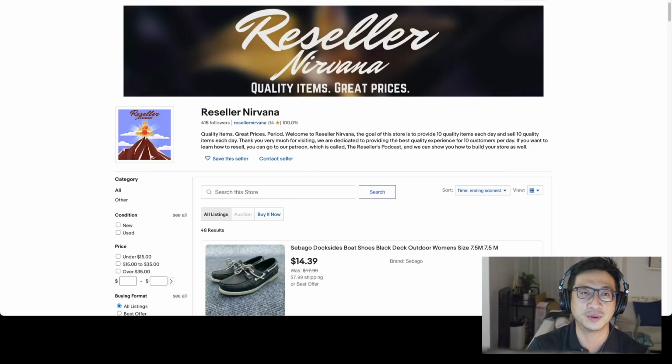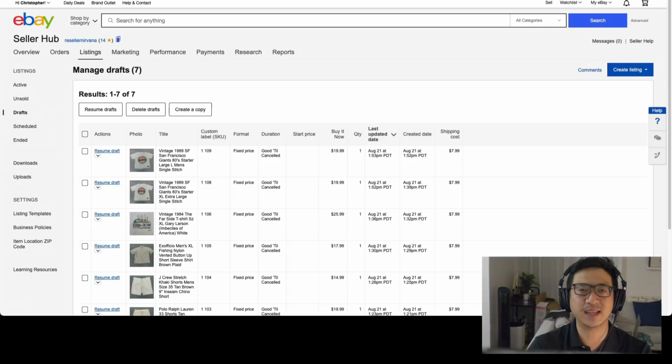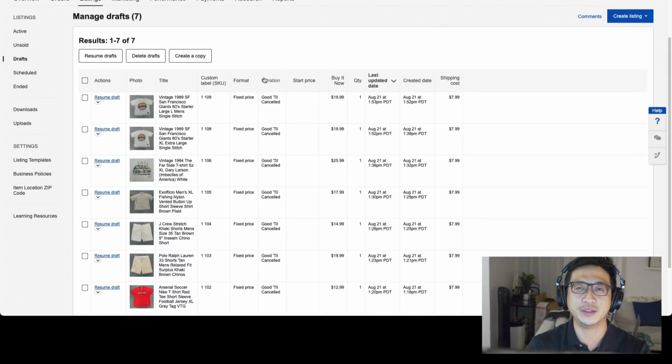That's why this store already has a draft bank. So I'm going to go over that right now because this has allowed me to be consistent. I already have 7 items in here. What I'm going to do is I'm going to launch the oldest ones. So I built this bank up to 7 listings already. I want 140 listings in here because I want this store to be able to take a 2-week vacation.